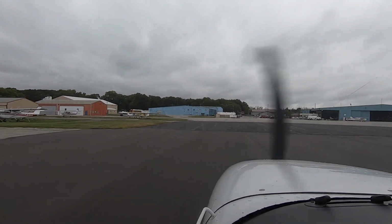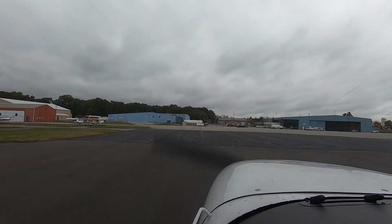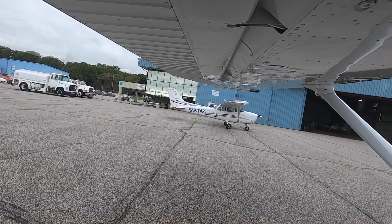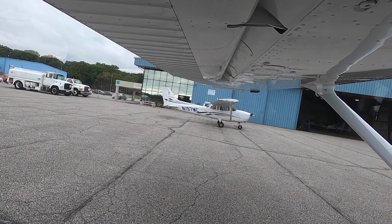Griffith traffic, Skyhawk 361 Lima Uniform, clear of runway 26, Griffith. Alright, and shutdown checklist. Shutdown checklist. Parking brake is set. 1,000.